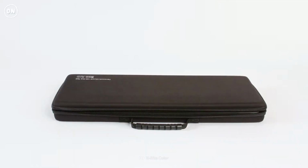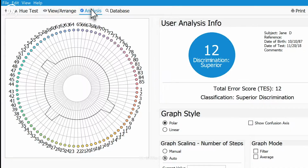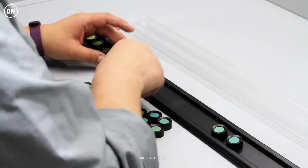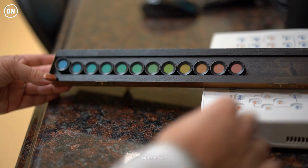And now let's take the Farnsworth-Munsell 100 hue test. It will let us know if you can differentiate shades of the same color. You'll have to line up the shades in a certain way. Can you pick up slight color differences? Nice, well done. Even I struggle with this one.